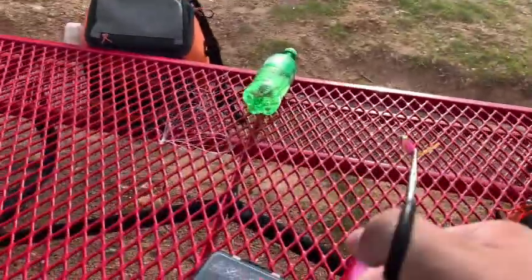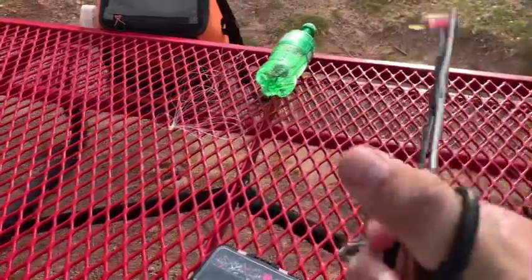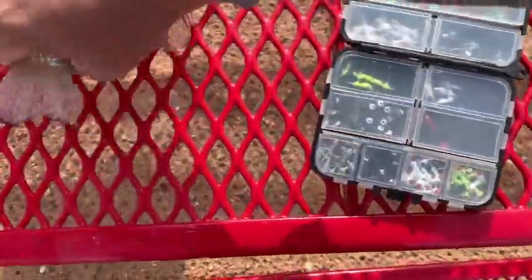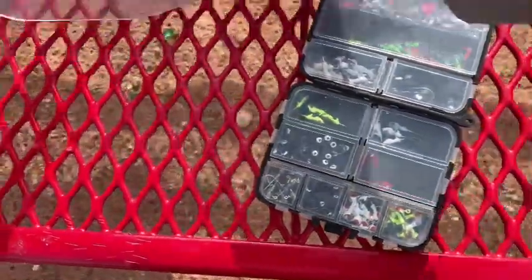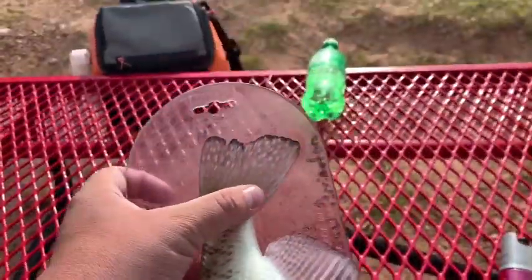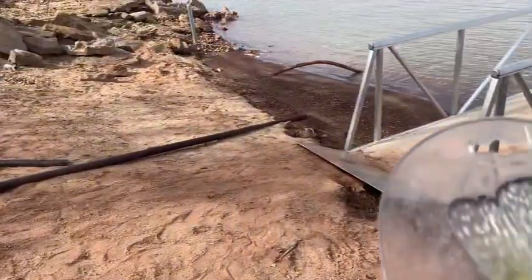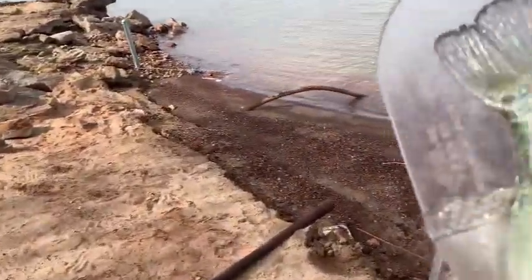How much easier it is with them forceps, man. If you're a crappie fisherman, let me tell you, you need to get a set of forceps. They will make your life a lot easier. Look there. I've got 10 and a half, 10 and 3 quarters close to. So he will definitely be going in the basket. Knew he was a keeper.